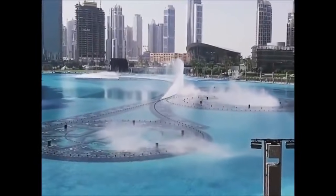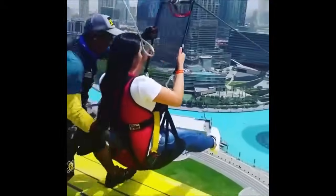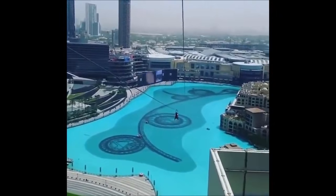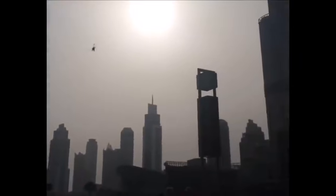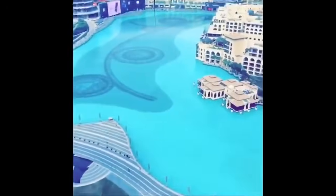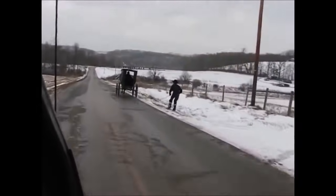There's this amazing huge water fountain located in Dubai, and you can ride a zip line right over it. I had no idea this was a thing, but apparently Amish people using their buggy to go skiing is a common sight.